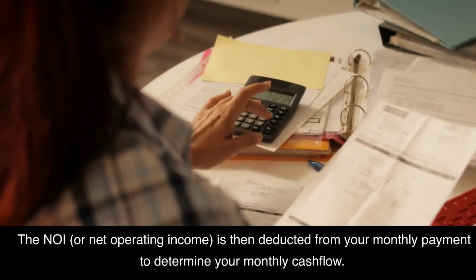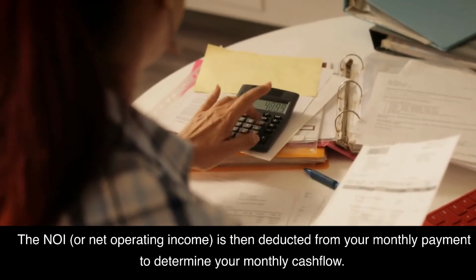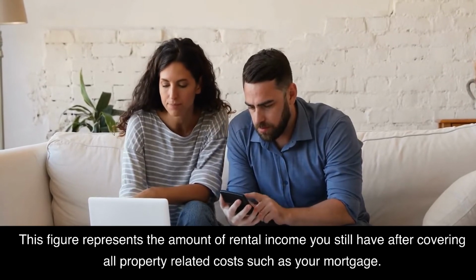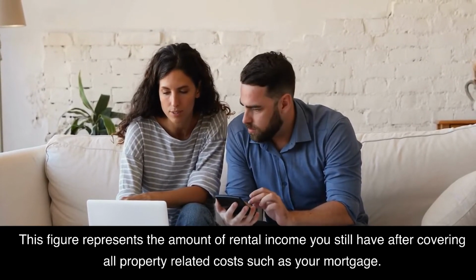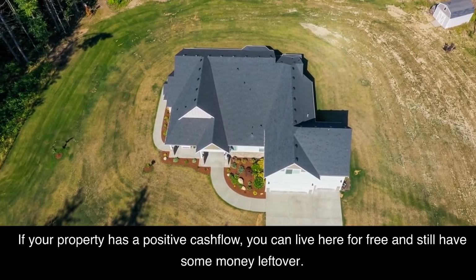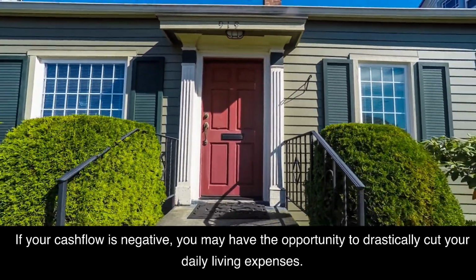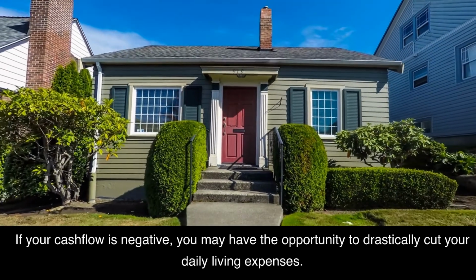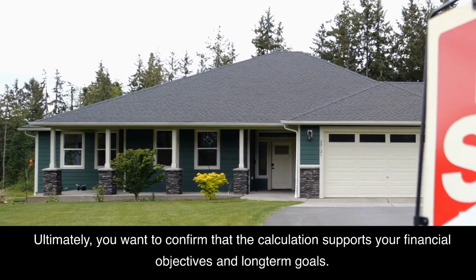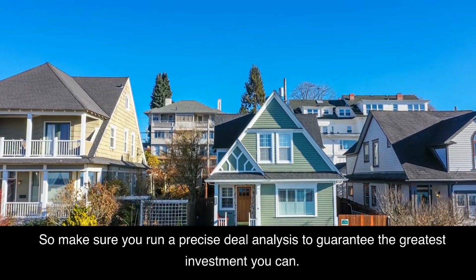The NOI, or net operating income, is then deducted from your monthly payment to determine your monthly cash flow. This figure represents the amount of rental income you still have after covering all property-related costs, such as your mortgage. If your property has a positive cash flow, you can live here for free and still have some money left over. If your cash flow is negative, you may have the opportunity to drastically cut your daily living expenses. Ultimately, you'll want to confirm that the calculation supports your financial objectives and long-term goals. So make sure you run a precise deal analysis to guarantee the greatest investment you can.